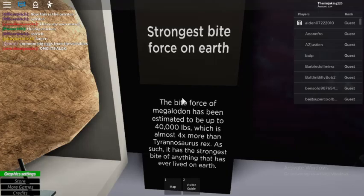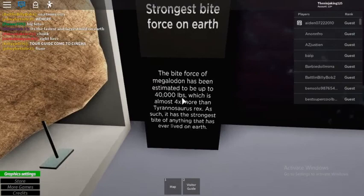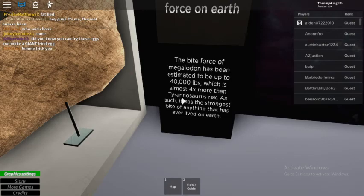Strongest bite force on Earth. The bite force of a Megalodon has been estimated to be up to 40,000 pounds, which is almost 4 times more than Tyrannosaurus Rex. As such, it has the strongest bite of anything that has ever lived on the Earth.